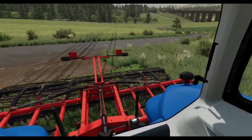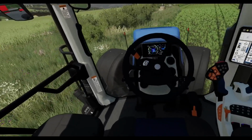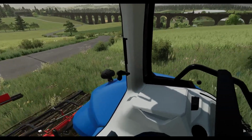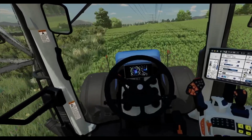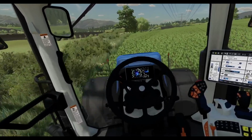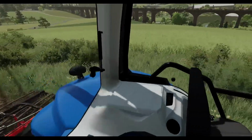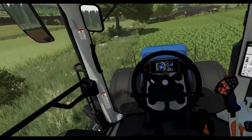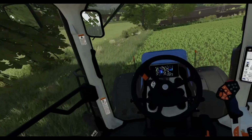So we'll get into position here. There we go. Drop that down. And away we go. So I'm hoping this will pull a bit better, because the old Arion definitely struggled a little bit with this cultivator. It was just a little bit heavy for it, but this seems to be managing fine, so the right tractor for the job.